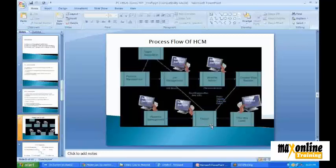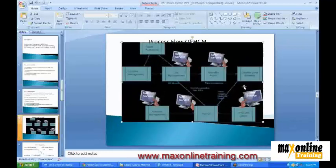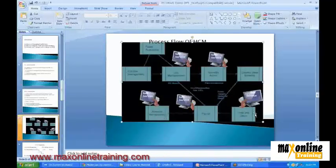After an employee joins the organization, the employee should get the salary, right? So how does payroll work? The payroll process is linked to benefits, job management, absence management, and time and labor. If an employee has taken any leave for a particular period, they will deduct the salary. And without timesheet submission, they will not run the payroll process for that particular employee; otherwise, it will be on hold.